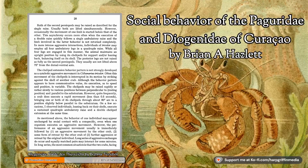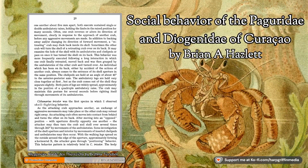Long series of aggressive exchanges do occur, and equally matched pairs may interact for some minutes. In long series, the most common situation is that the 2 crabs, facing one another about 5 millimeters apart, both execute sustained single or double ambulatory raises, holding the limbs in the raised position for many seconds. Often, one crab reverses or alters its direction of movement, clearly in response to the approach of another crab, before any aggressive movements are made.